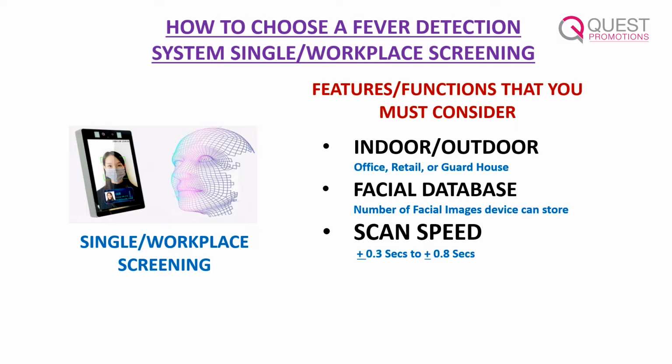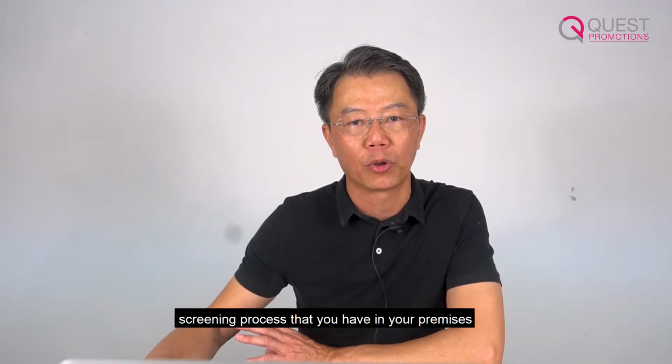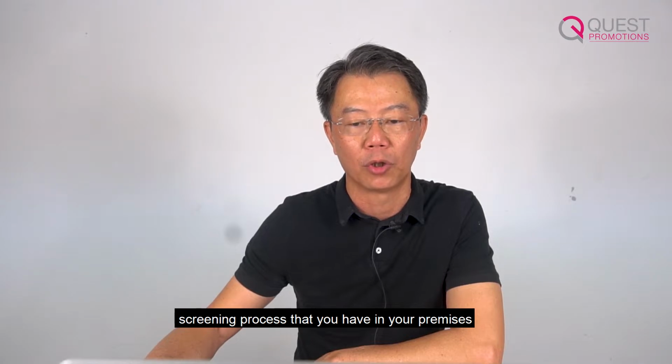Obviously, scan speed is one of the important things. Whether you want something that is within plus or minus 0.3 seconds or plus or minus 0.8 seconds. The scan speed will facilitate the screening process that you have in your premises.